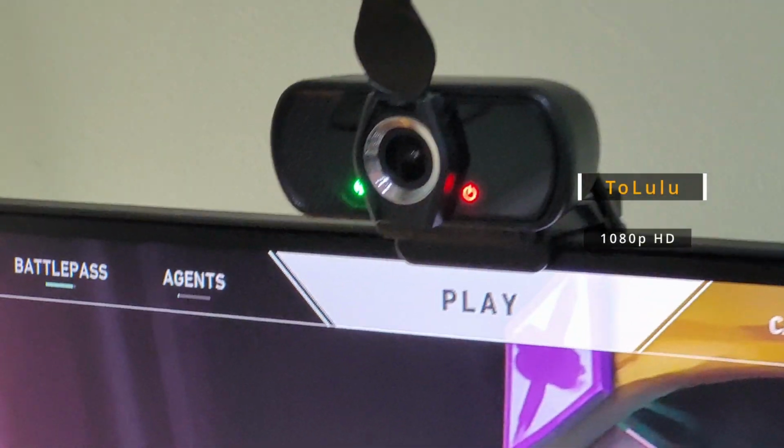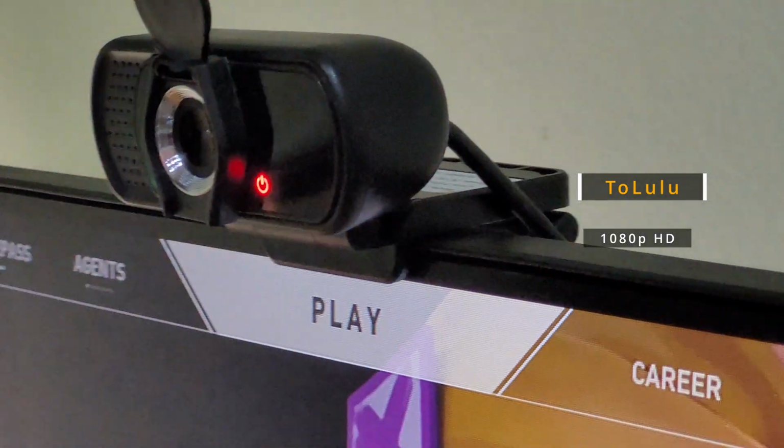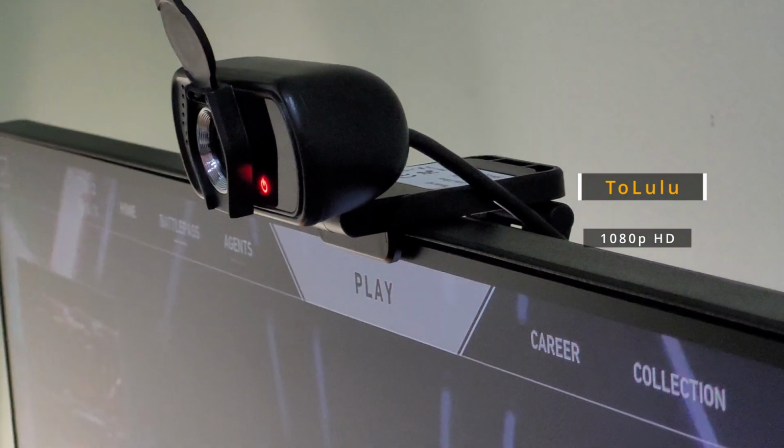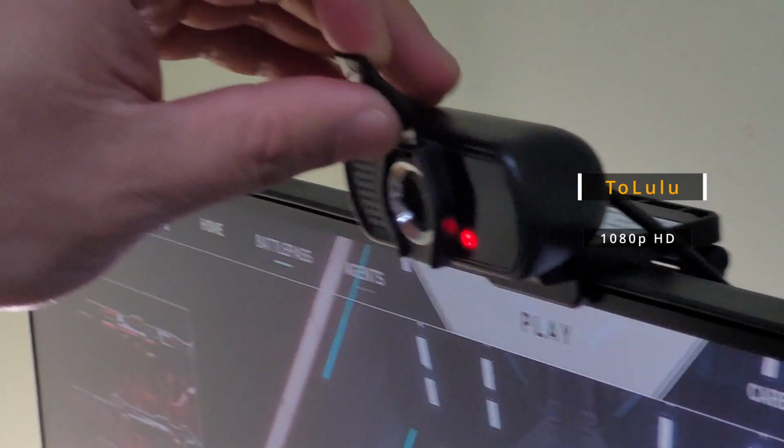My camera, which I use to record all these videos, is a very cheap 1080p webcam. I also use this webcam to stream my games on Facebook and Twitch.